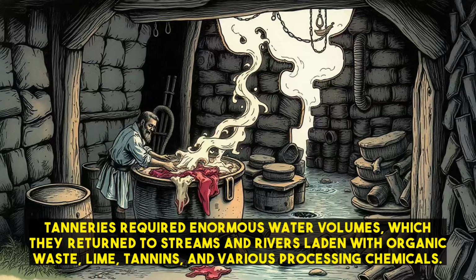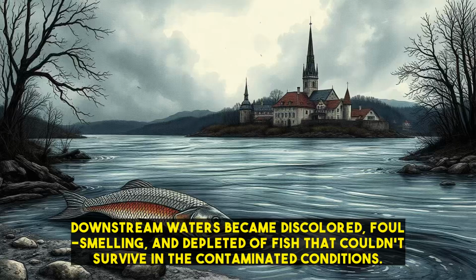Tanneries required enormous water volumes, which they returned to streams and rivers laden with organic waste, lime, tannins, and various processing chemicals. Downstream waters became discolored, foul-smelling, and depleted of fish that couldn't survive in the contaminated conditions.